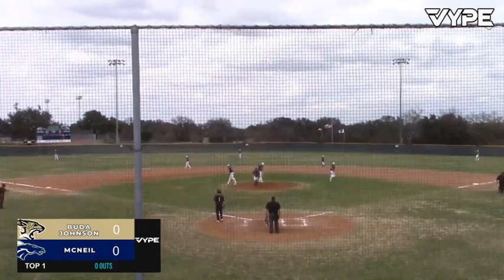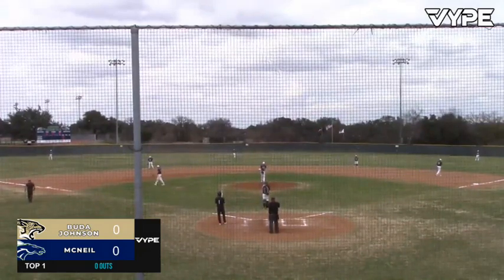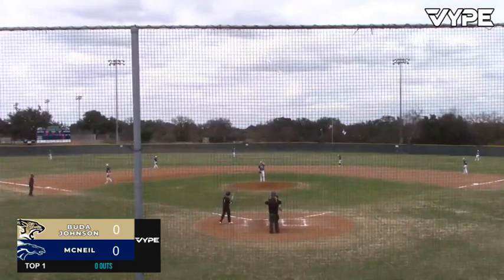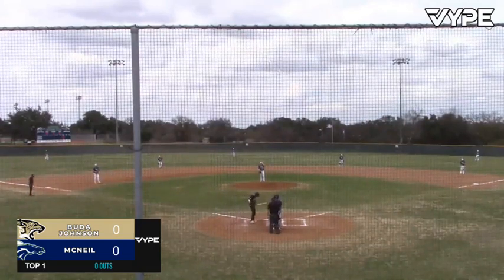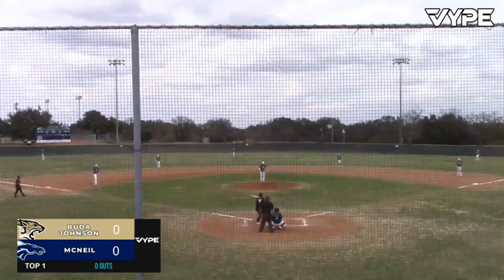All right, we're getting ready to get underway here. Windisman's done with his warm-up pitching. Leading off for the Jaguars, designated hitter Connor Crabtree. He'll be followed by the first baseman Templeton and then shortstop McLean.